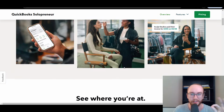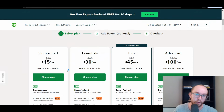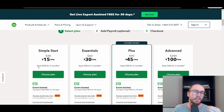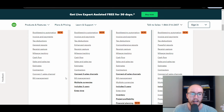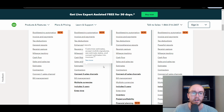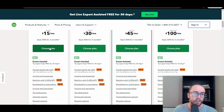That's a slightly cheaper plan, built more around being a solo person, if you're maybe not necessarily needing the potential to add on payroll or some of the more advanced features that you would get at Simple Start or Essentials, or some of the other bookkeeping automations and things like that. Again, you get more users with higher plans as well, being able to add employees. It's really meant especially beyond the Simple Start.